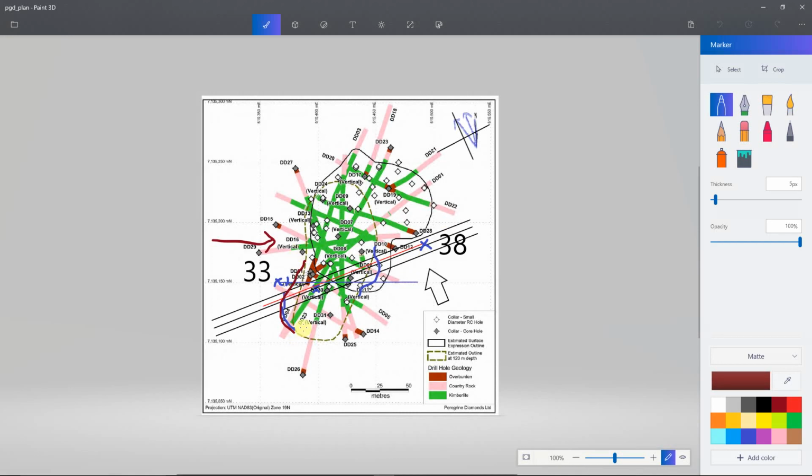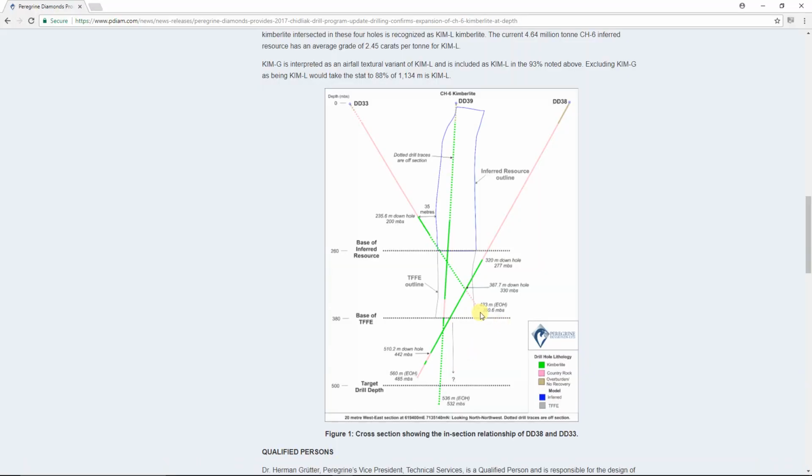Now, the kicker with the diamond drill hole 33 is at the end of that hole, they ran into some brand new material. Somewhere out here. Well, technically it was at the end of the hole, but my hole might be a bit too long, and it might be further up. So let's say if it was right here, and that was fairly deep. Where is it? It's right here, and they've acknowledged that this little tiny green spot here is kimberlite that they can't directly correlate to CH6 signatures of the kimberlite that they found, and they don't know a lot about it yet.